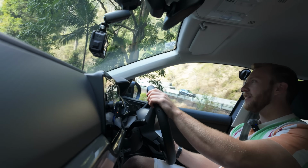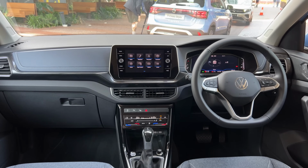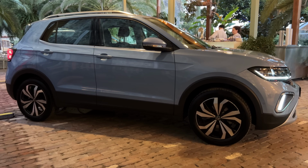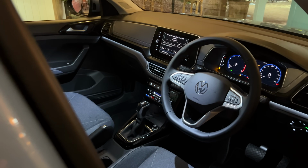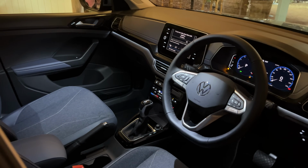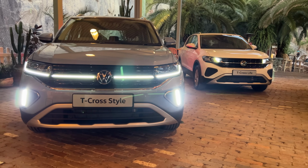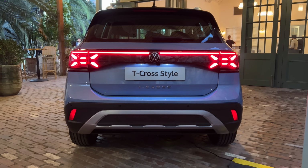value if you consider the fact that most of what you get in this car used to be part of a $2,000 option pack. If you do step up to the style trim, you are going to get some extra niceties on the interior. You're gonna get a couple of extra stylish cues on the exterior, but it's not gonna really overall change the driving experience that much. You do get a couple of little bits of extra tech here and there, but I think that'll be mostly personal preference on if you think things like the 17-inch wheels and the extra light bar at the front and rear really make it worth it for that extra few grand for the style trim.